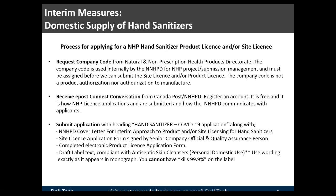When you submit your application, you want to use this heading, Hand Sanitizer COVID-19 application. The NNHPD is giving priority to products that are directly used in the COVID-19 response. This will get you bumped to the front of the line. They will look at it much more quickly. If you were to do a different type of product that doesn't really go to the issues we're facing today for COVID-19, it'll go in the regular queue.